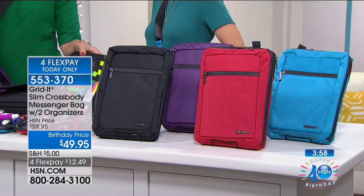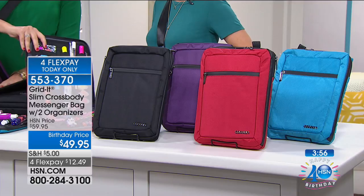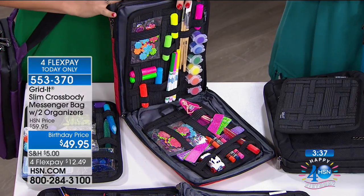So listen, we've got these available at $49.95. Very limited quantities on these. It's just one of those pieces that you are going to use and use and use. And really, if you wanted to get a couple of them, think about this for a first aid kit for the car. Think about this, whether it's toys for the kids. Think about this in so many different ways. This is going to have everything you need.